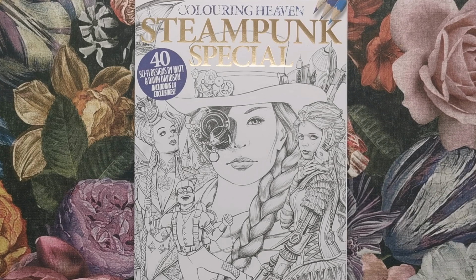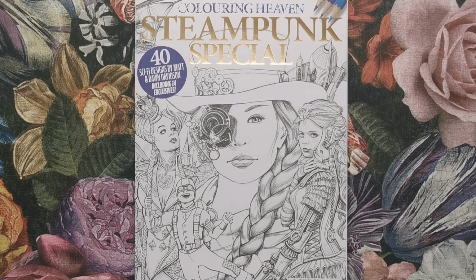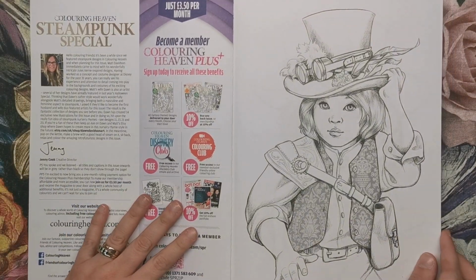Hi everyone! Today we're looking at the Steampunk Special Colouring Heaven magazine. It features 40 sci-fi designs by Matt and Dawn Davidson, including 14 brand new exclusives. So obviously it's a steampunk issue, so you kind of know what you're going to get with that. You're going to get all the amazing clothing, the cogs, the metals, the ironworks and the machinery and things like that. So without further ado, let's have a look inside.